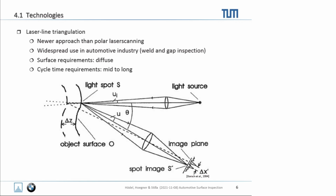Regarding cycle times, which is another main restricting factor, laser line triangulation requires mid to long cycle times because I have to sweep the line across the component and do a continuous acquisition, as opposed to, say, the full frame acquisition that can be done by photogrammetry.